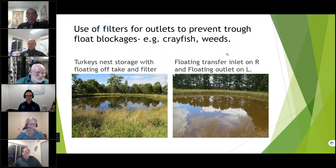This is one of our turkey's nest storages. It's got a floating offtake filter. You might be able to see it just on the left, and that's got a sieve on it as well. And the one on the right is another turkey's nest we have that has an outlet floating on the left. And on the right, you can see the yellow float. That's an inlet from another smaller dam that we fill and act as a reservoir that's between the two turkey's nests.